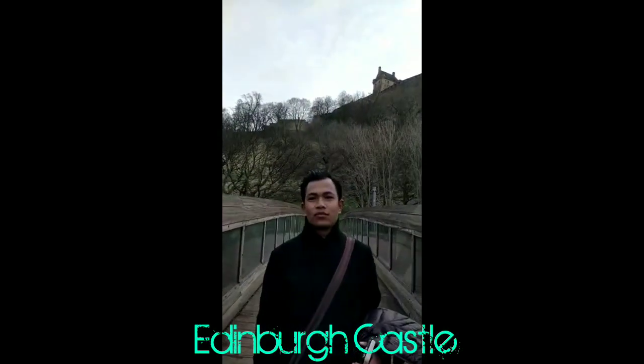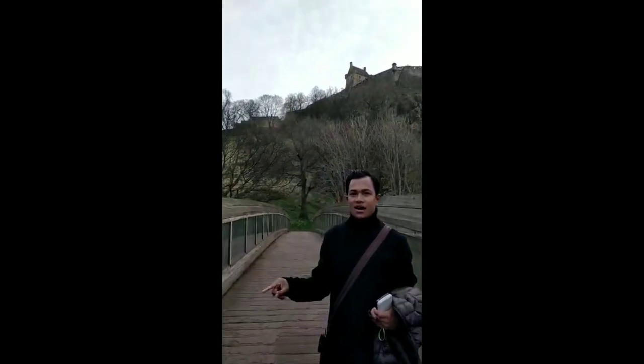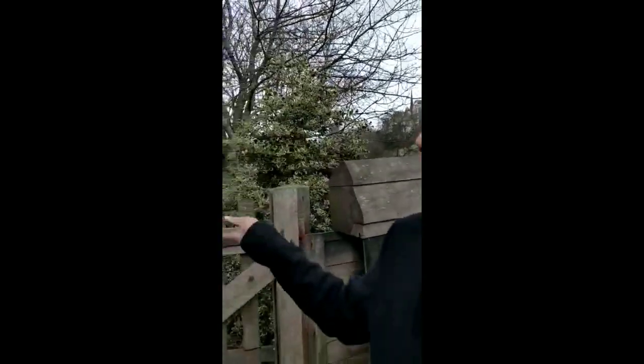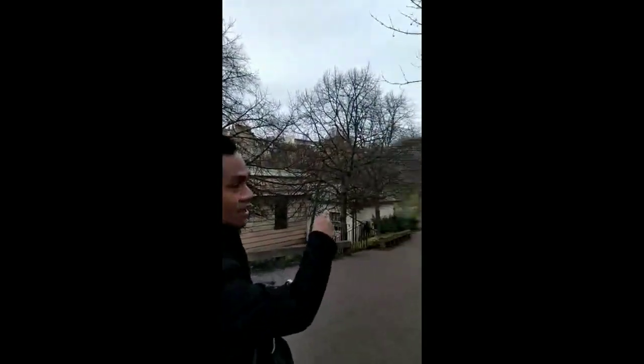Yes, we are about to climb up, because that's the castle we need to go to. This is the Princess Garden where we are at the moment. Trust me, there are multiple ways to go. That's the street to go to the castle again, and there is one more way, which is you have to walk all down there and then walk up again, or you can walk this way again.